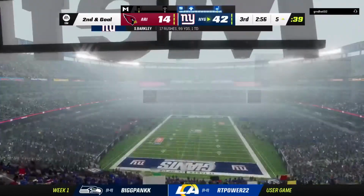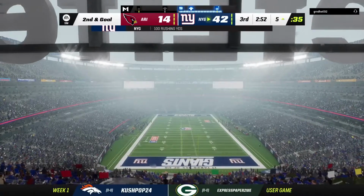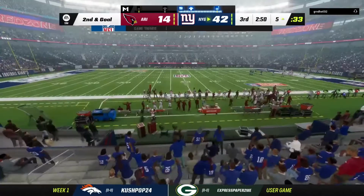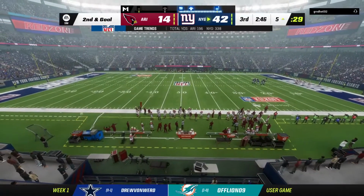They'll try and run for it with Barkley. And they'll get this from the 8 to the 5. Pickup of 3. That's good power football on 1st and goal. A lot of teams will throw from there, but that's a nice job to chew up a few more yards and get yourself closer to the goal line.